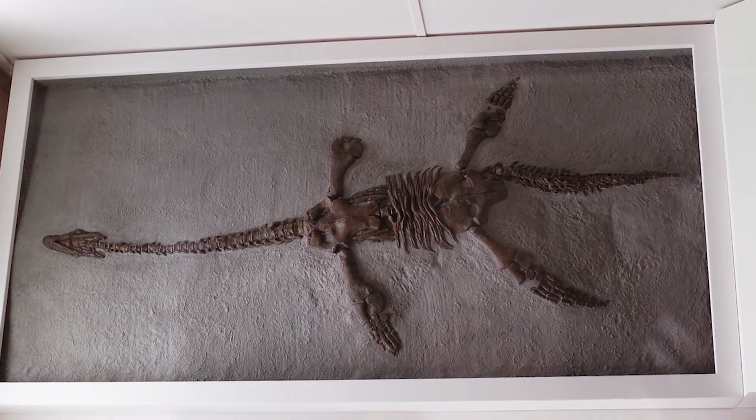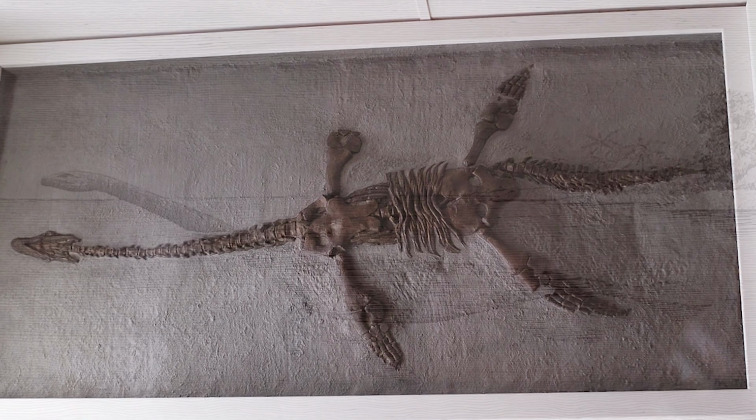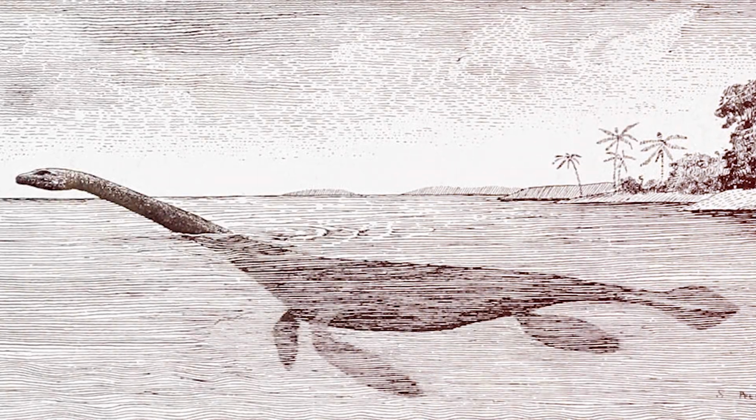Can you identify the marine reptile in this picture? I'm guessing it's familiar, but if you need a little help, here's another one. You should have no doubt about it now. This is a plesiosaur. No, our topic today is not the Loch Ness Monster. We'll get to Nessie in a future episode.